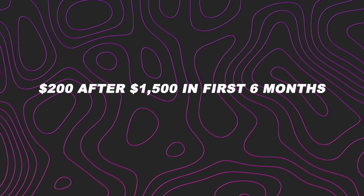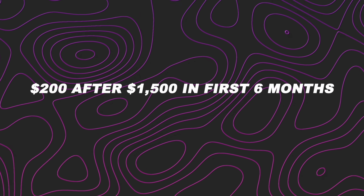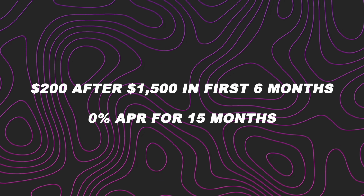This card has a $200 sign-up bonus after you spend $1,500 within the first 6 months. The card will also offer you a 0% promotional APR for the first 15 months.